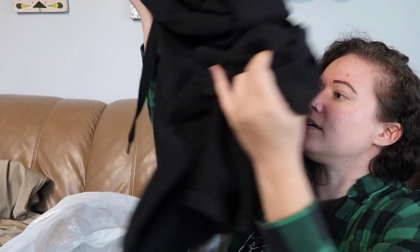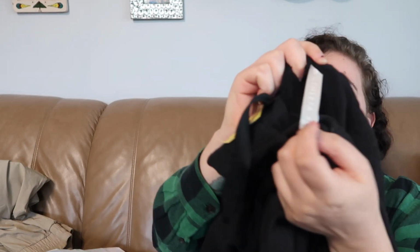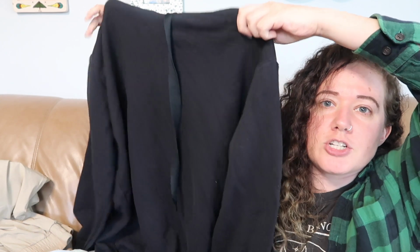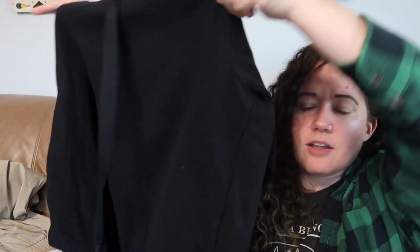More Athleta. This is from 2020, and this is a, oh, let me find the tag. This is a size medium. Here's this Athleta tag. And this is just a very long hoodie sweatshirt. I love the big fat drawstrings. So yeah, long length, longline hoodie.